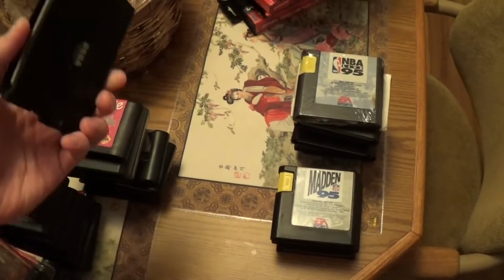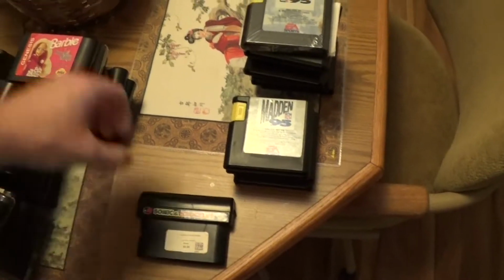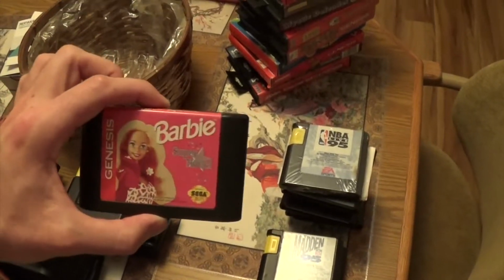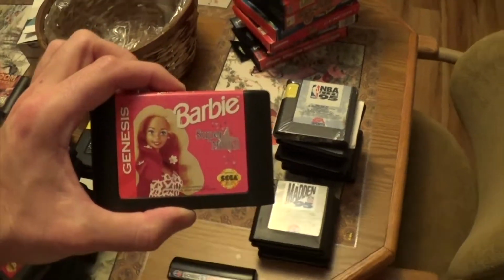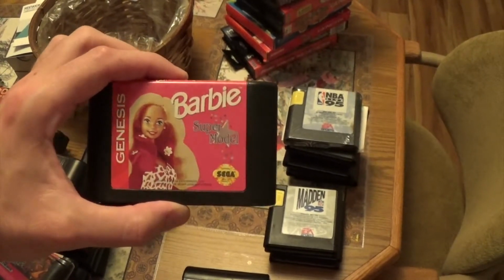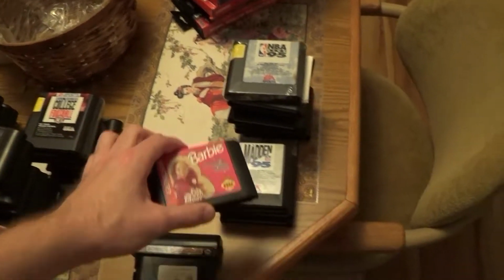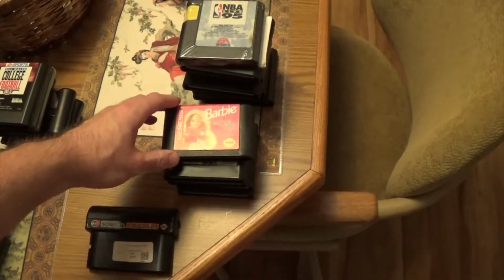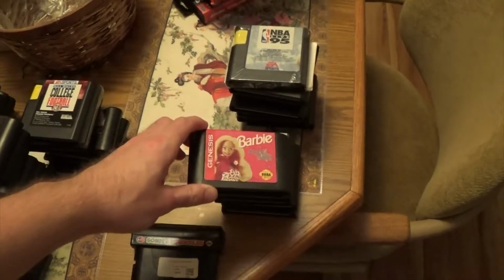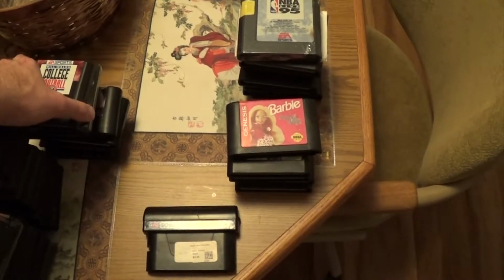Another one from childhood, Sonic and Knuckles. I don't even know why I got this one. Well, I know why, but I just have it basically because it came with the territory, as was discussed earlier. I also got Barbie Supermodel. Never played this game. May check it out, but then again, like I said, I don't intentionally own this. It just came with the territory, at least with the collection that was given to me.